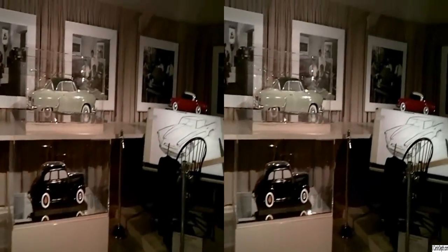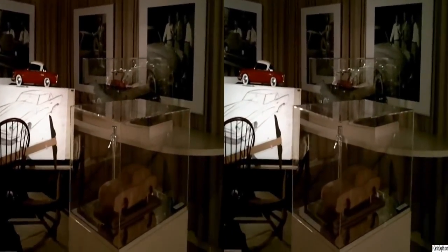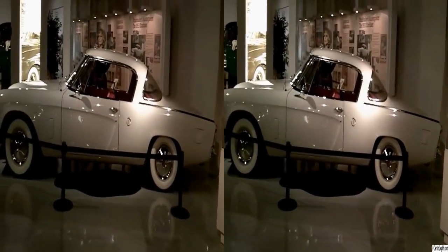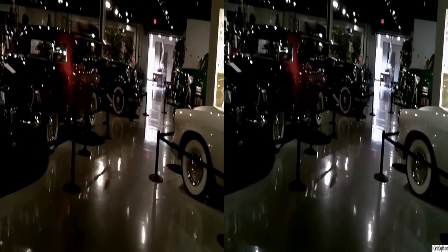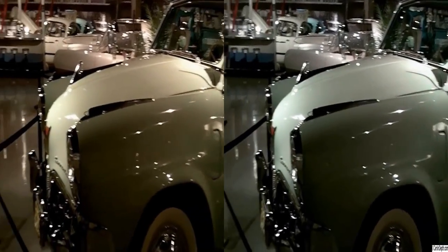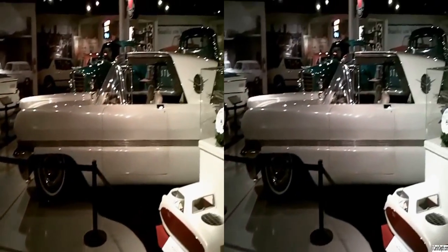Here's Raymond Loewy's stuff from Raymond Loewy's design studio, the original clay model for the Avanti. There's the Avanti. Bullet nose. Here's, I think, a '52. And this is the Packard Predictor.